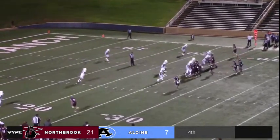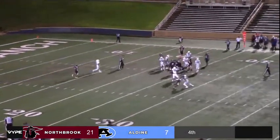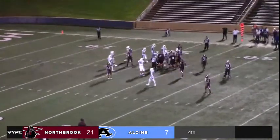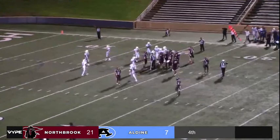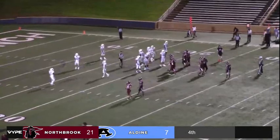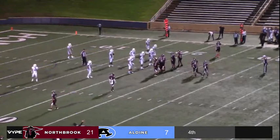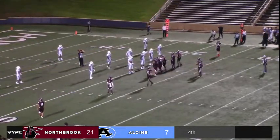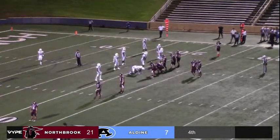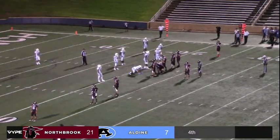Split backfield. Oh, looks like the running back went the wrong way, but Trevelli's going to keep it and is able to pick up the first down himself. Quarterback keeper gives the Raiders first down. And that's going to be a huge first down. No timeouts for the Mustangs as the Raiders are in good position to walk away with a win and just run the clock out.